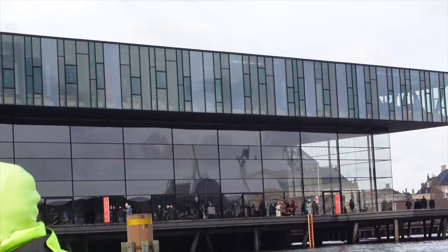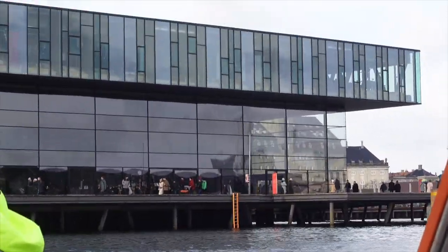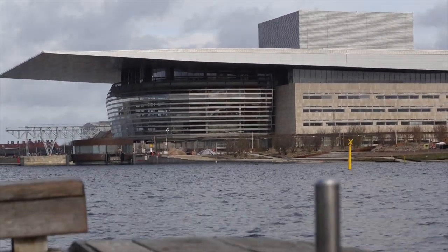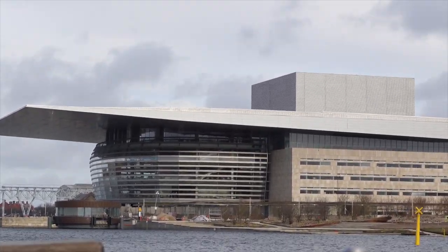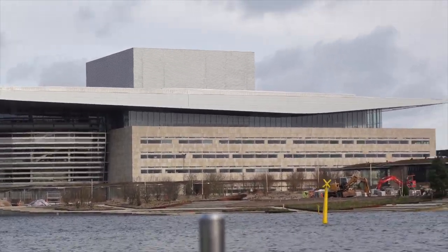Now they actually also have a very nice cafe here at ground level where you can sit and enjoy this lovely view of the Opera, which opened in 2005, and it was a donation by the A.P. Moller Family Foundation. Now the building itself was designed by Henning Larsen Architects, and it seats just above.